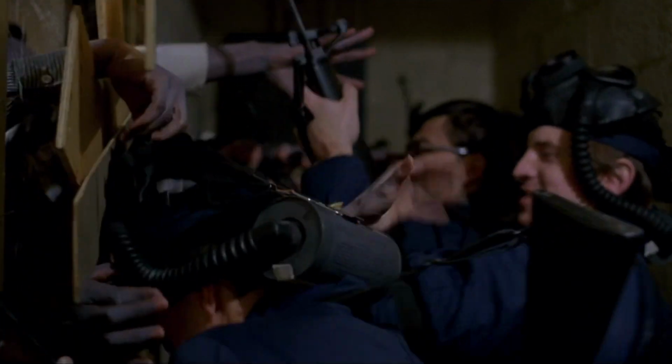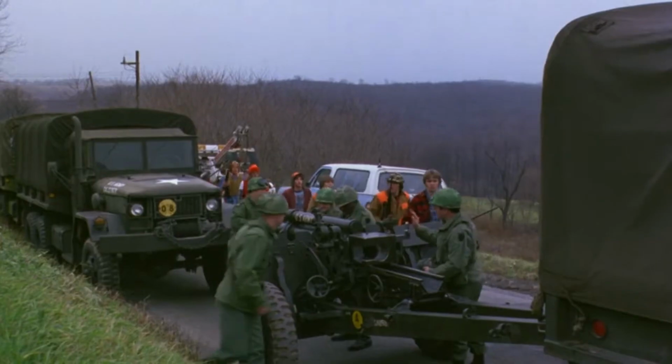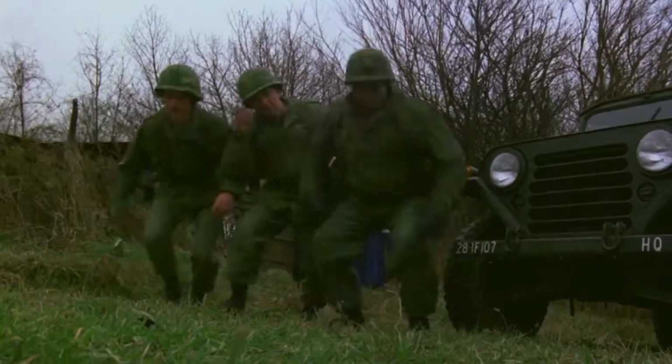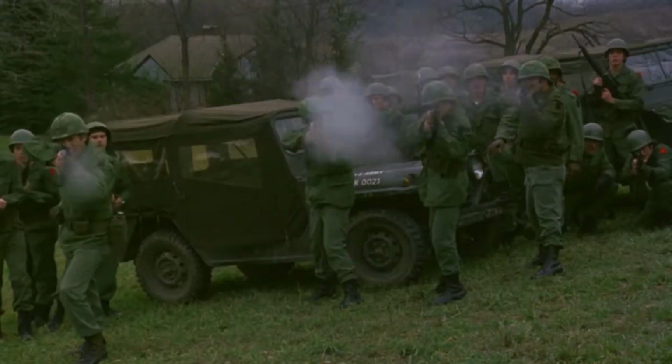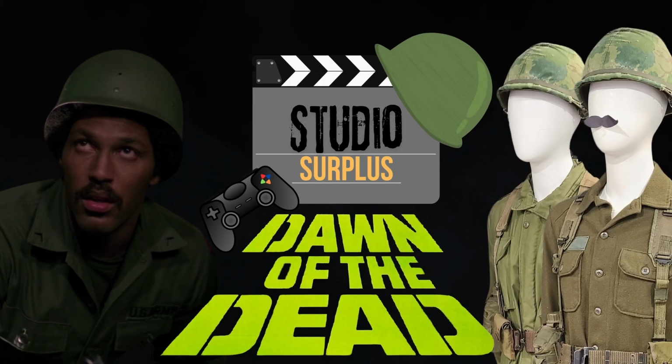But beyond the horror, one of the most interesting pieces of the film is the way both society and the government responds to the coming apocalypse. During the course of Dawn of the Dead, you will see how the government clings on to its power and tries to fight off the hordes of the undead. During this, we see a unique blend of real National Guardsmen who volunteered to be in the film and actors portraying Guardsmen, creating a fascinating mix of uniforms and equipment. This is the part we will be focusing on today, so join me as we take a look at Dawn of the Dead on Studio Surplus.